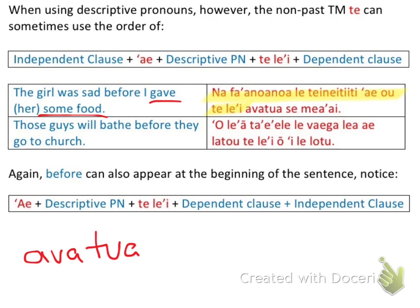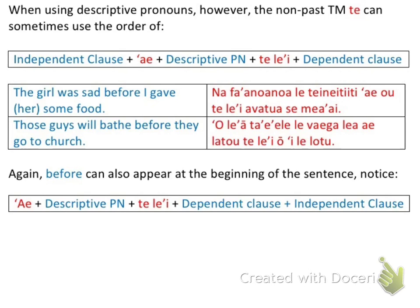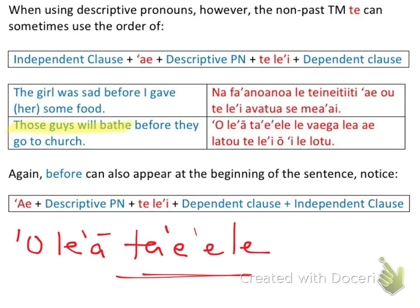Okay, so moving on to our next sentence, and again, I don't want you to get flustered, but I do want you to get some practice with this. So "those guys will bathe" is what I'm going to say first. And so I use my future tense marker again. Olea tae ele. And the reason why it's tae ele is because it's multiple people bathing.